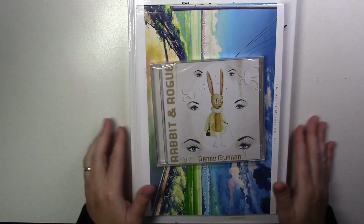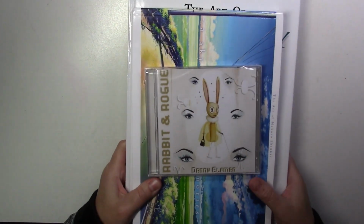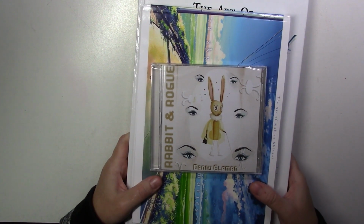So that's part of my little loot, but I'm going to show you the art supplies now.